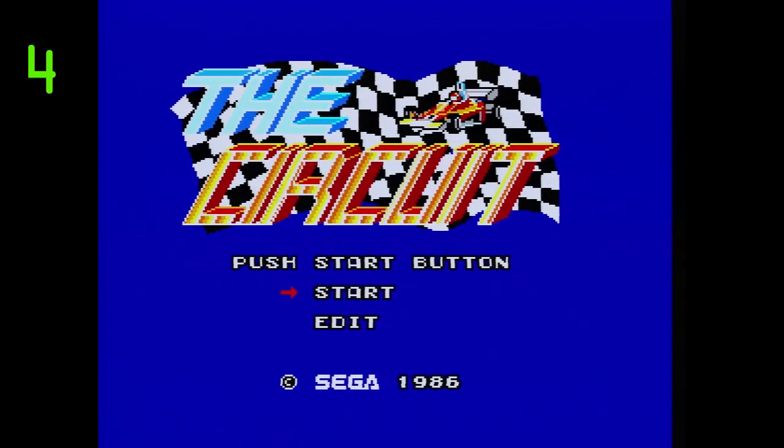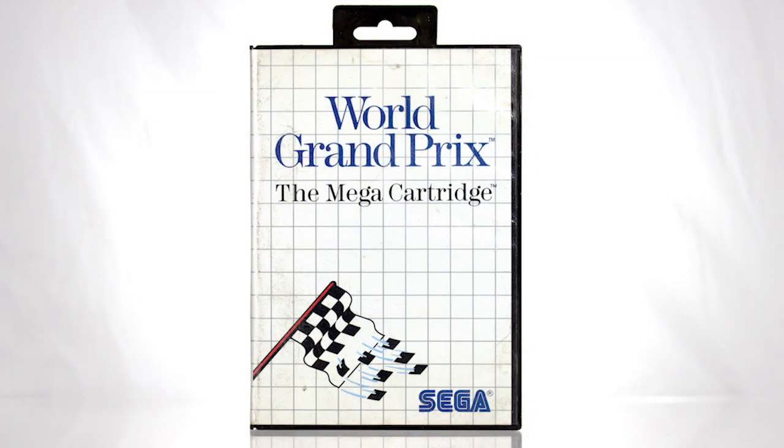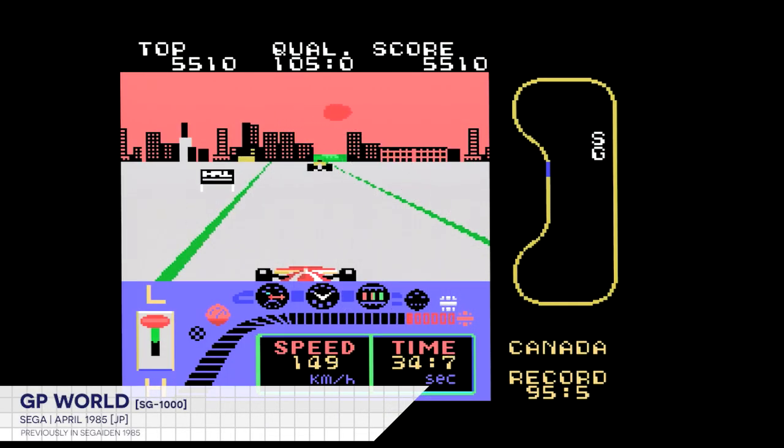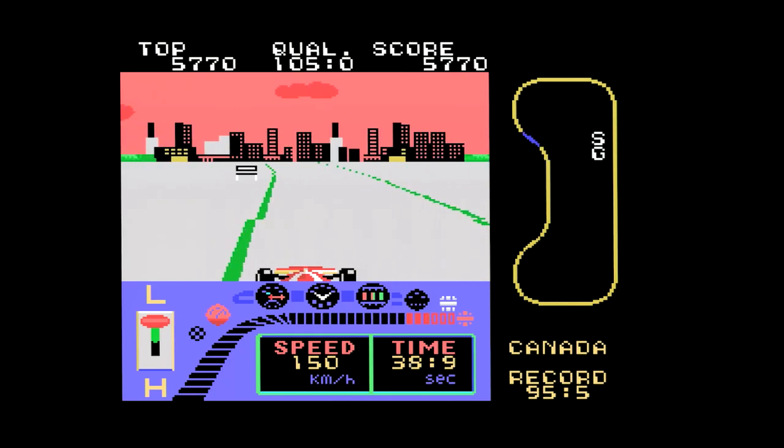Move over Grand Prix World. Now there's a game that scrambles the word order of your title. It's World Grand Prix. Although World Grand Prix wore the title The Circuit in Japan, the connection to GP World seems hard to deny. This is simply a faster, smoother, and way more challenging take on the same material that had previously appeared on SG-1000.